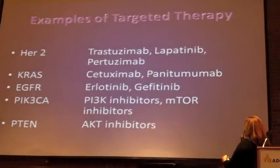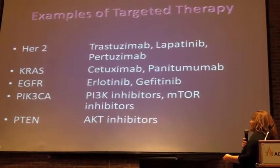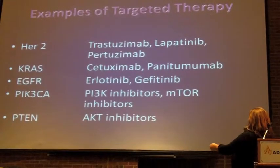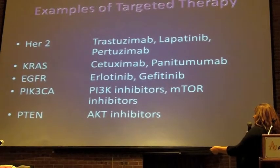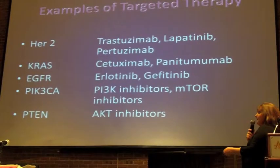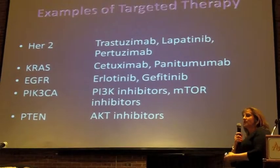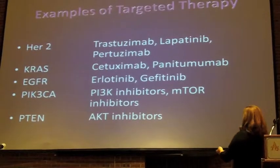Some examples of targeted therapy that are coming out of this, these are well known, obviously: HER2, trastuzumab, KRAS, which is another mutation in DNA often found in cancers. We have specific antibodies to it. The EGFR we talked about. This is another one that's very important in breast cancer, PIK3CA, which we have inhibitors to, and mTOR inhibitors as well. And PTEN from the Cowden syndrome that you heard about before, there are AKT inhibitors for this. So as we are noting these different genomic changes and mutations, we're having small molecules developed that will help to fight some of these problems in the DNA repair and function.